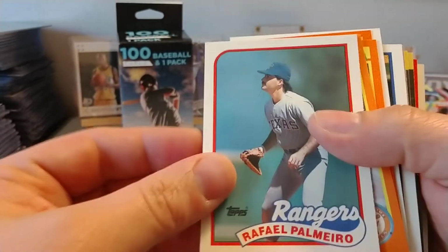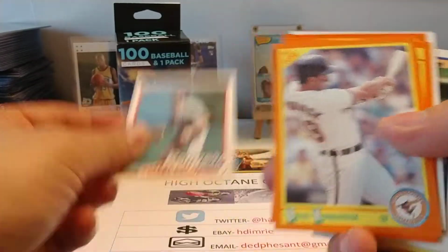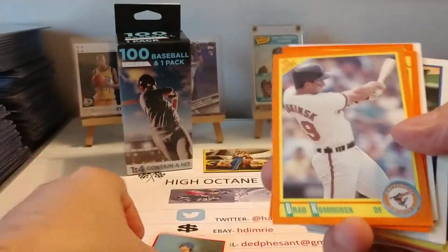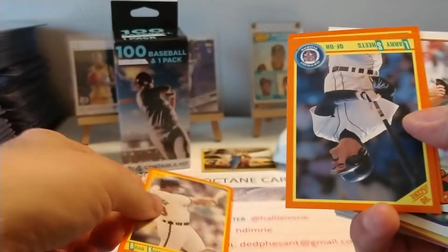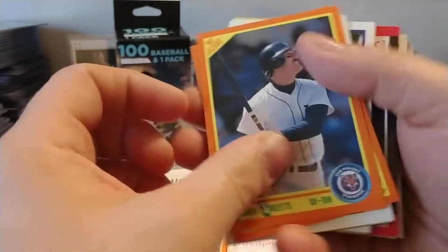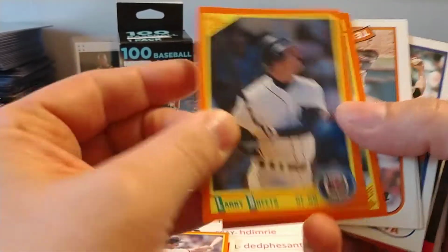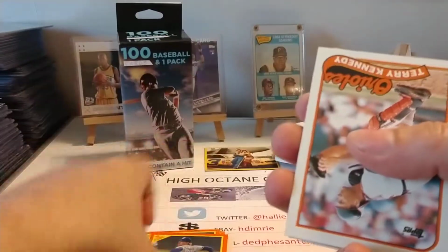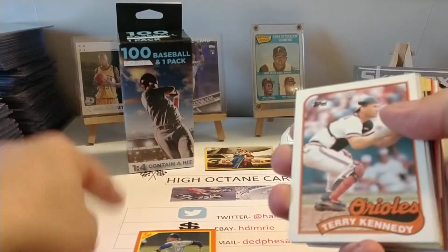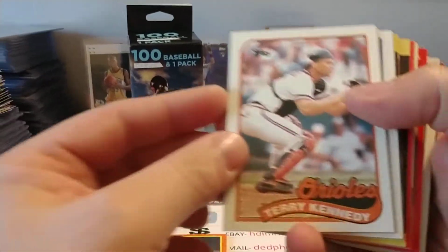But we do start off with an 89 Topps card of Rafael Palmeiro. These might be Score Traded. Yeah, these are traded cards, so I might be able to work a set of those now. I'm not sure who all's in the traded set, but obviously it's an orange border. The regular 89 or the 90 Score set has green, red, and blue borders.